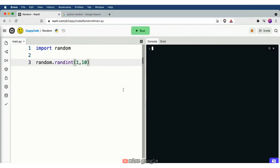Now, if I run this, you'll notice nothing shows up. But again, this is that situation where, well, if you want something to show up on the console, you've got to print it. So let's go ahead and print out whatever this random module is going to give us. So I'm going to put print parentheses around all of that and hit run. And look, this time when we run, we get the number 8.